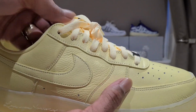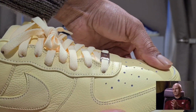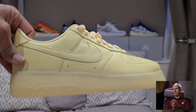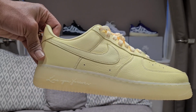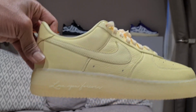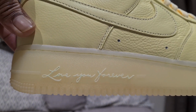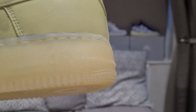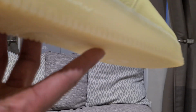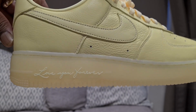I will add as well, this leather to the touch is absolute madness. So soft. Feels like very, very good leather used on these Air Force Ones. Another key feature there, we have the Love You Forever on the midsole instead of that traditional Air that you would usually see. We've got a slightly different molding with the Love You Forever there.